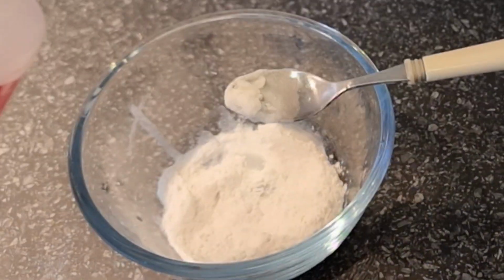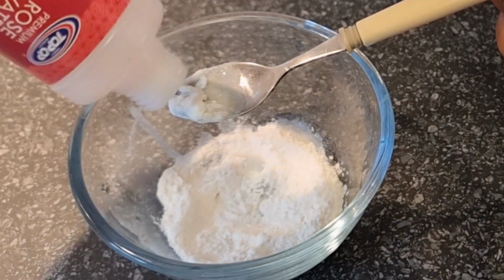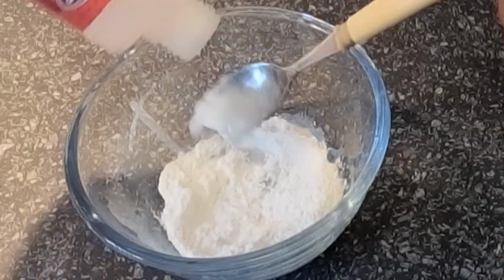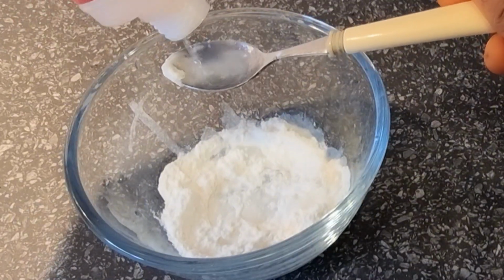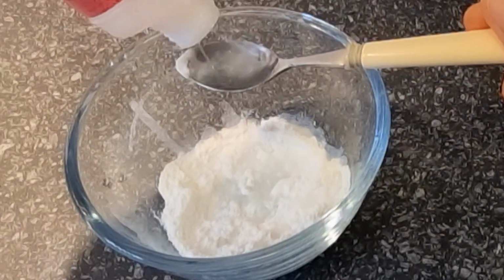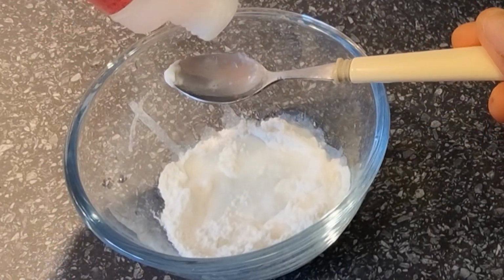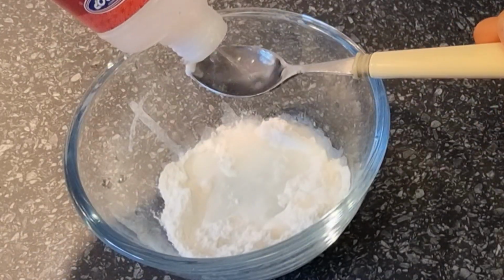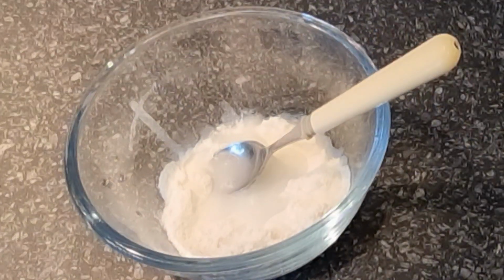Okay, so after that, the next thing is lemon. I went ahead and squeezed 1 teaspoon of lemon into it. The next thing here is rose water. Rose water helps to soothe irritation and prevent redness. It also helps to reduce wrinkles. So go ahead and add about 5 to 6 teaspoons of it.